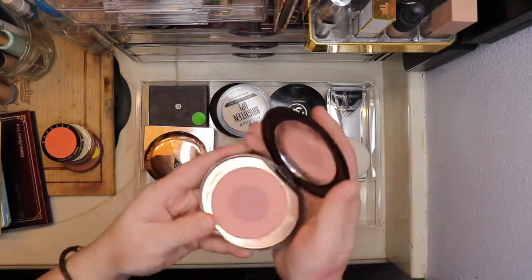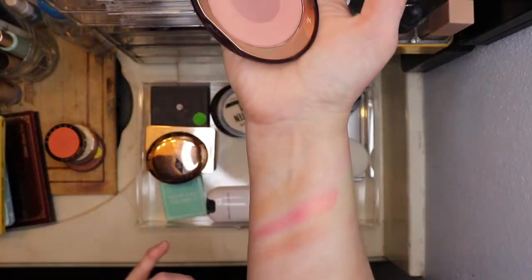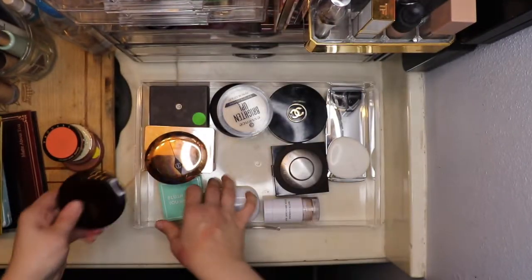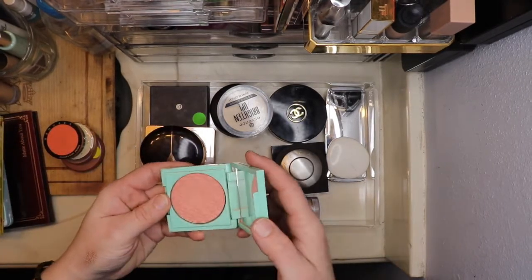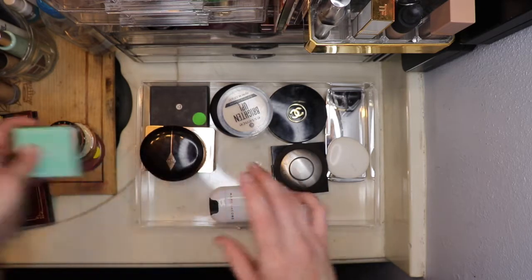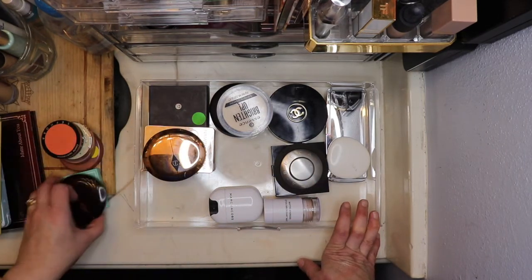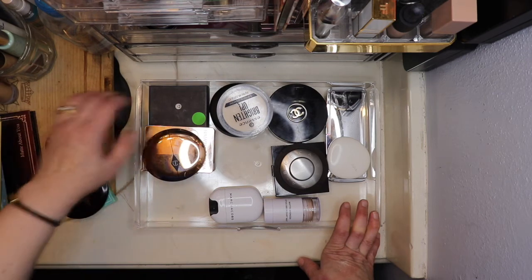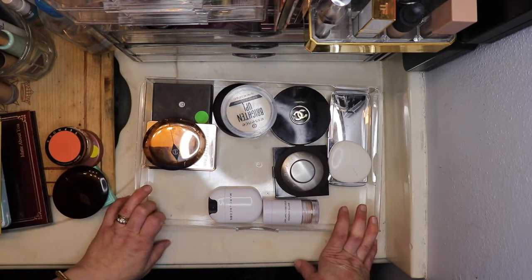This, I like this. Call it the nipple blush. It's just a pretty color. So sophisticated. This is like this, but lighter. This is the Dose of Colors Amazement, so she stays. Ooh, I have too many blushes. Look at that. 1, 2, 3, 4, 5, 6, 7, 8. Wow.